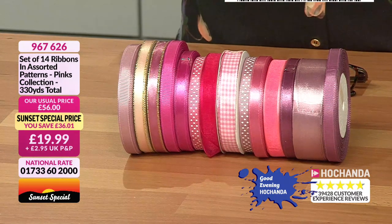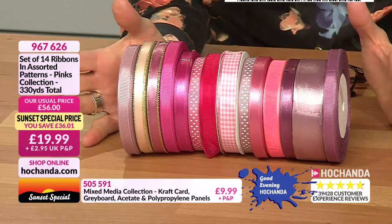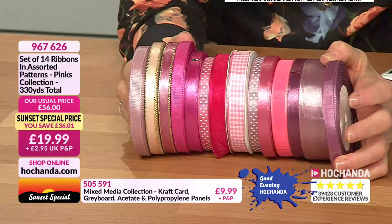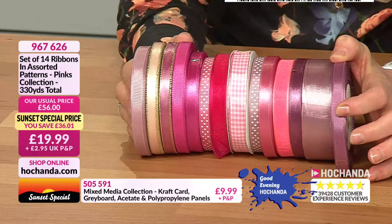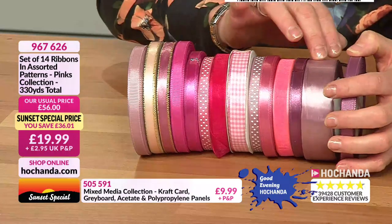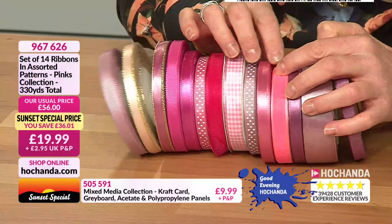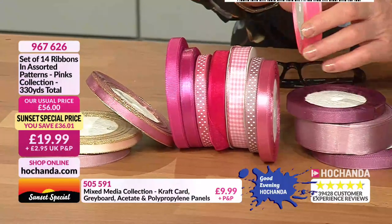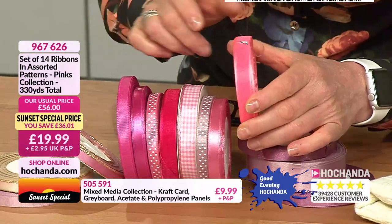£19.99. All together now, 330 yards. I hope you said that at home. 14 ribbons in total. So we've got the really nice design here, as you can see. It's got that nice texture, that nice ribbed ribbon, like that with the edging. You've got the smooth ribbon there, nice satin style ribbon. It's almost like felt, but it's not. But it's more of a satin finish that you've got on there.